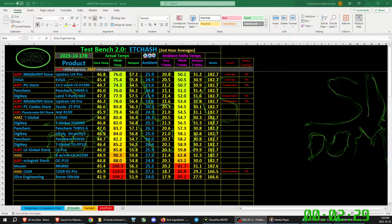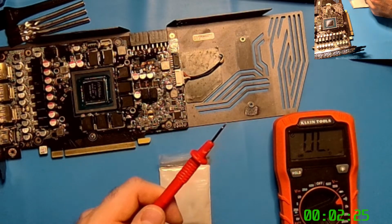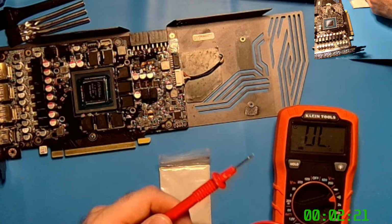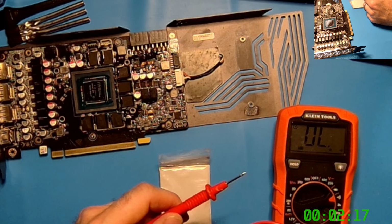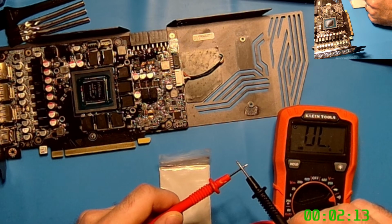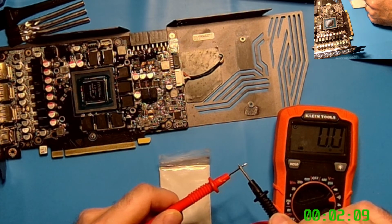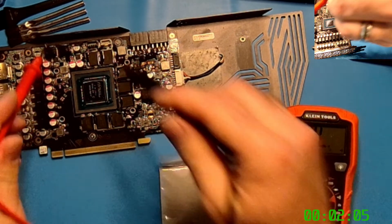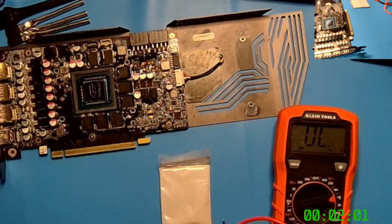So let's go back to overview. I've got it set to continuity. It's going to make a beeping sound for me. But what you should see is the resistance, I believe, in ohms, which is that little display there. So right now I hear a beep when I'm touching metal to metal. And if we touch a little metal handle, it's going to do the same thing.